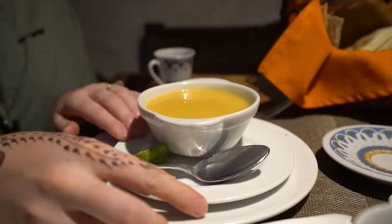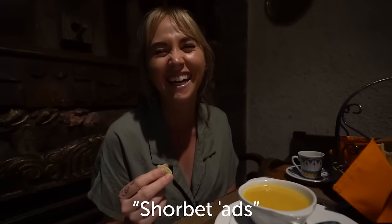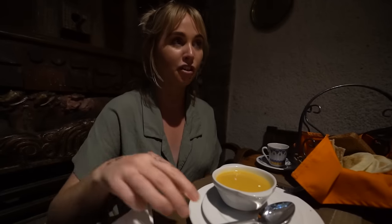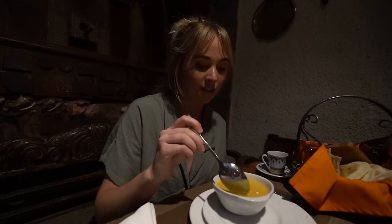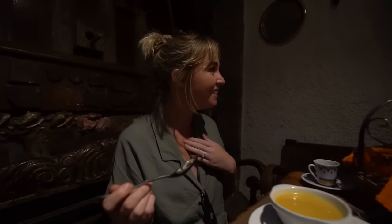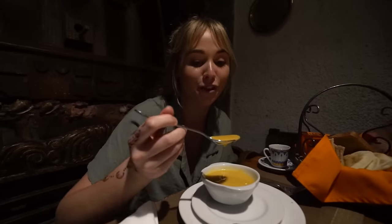Thank you. So we're going to be trying shorba ads. It's lentil soup. It's made with the yellow lentils, and they said we need to squeeze a little bit of lime in there first. So it's a mixture of vegetables with the lentils. It's funny because you know how you're always adding spices to things, but this is bland. Does it feel bland? Yeah. Wow. No? I don't know. It tastes like a very thick vegetable soup. But I was expecting it to have more spices in it. Like the lime does work, but it's really thick vegetable soup.